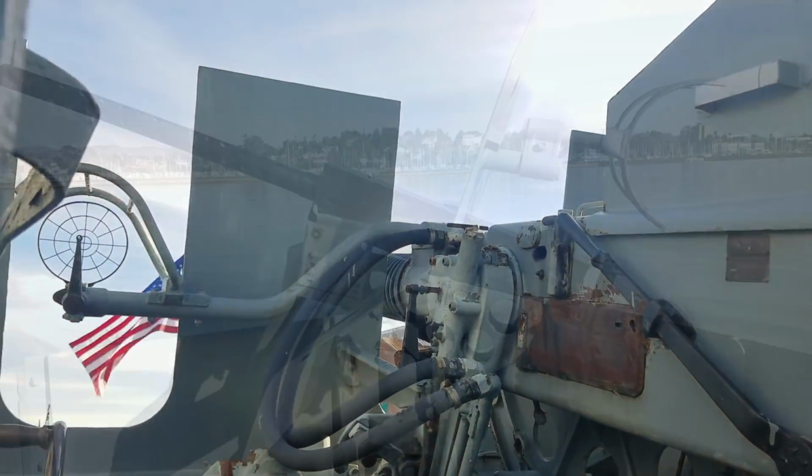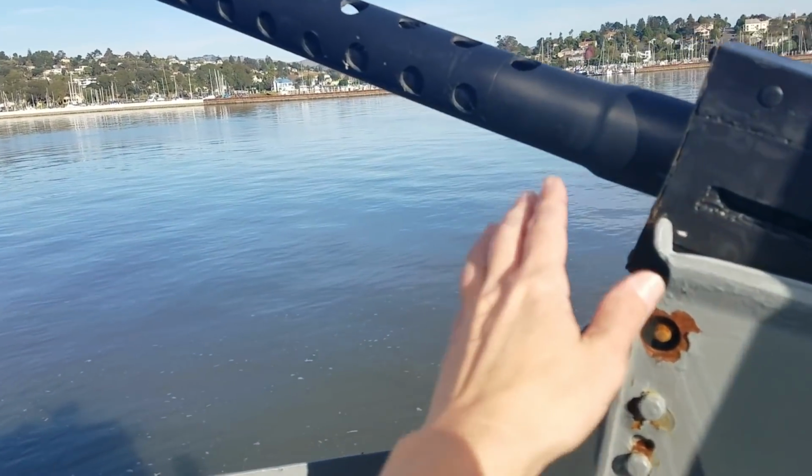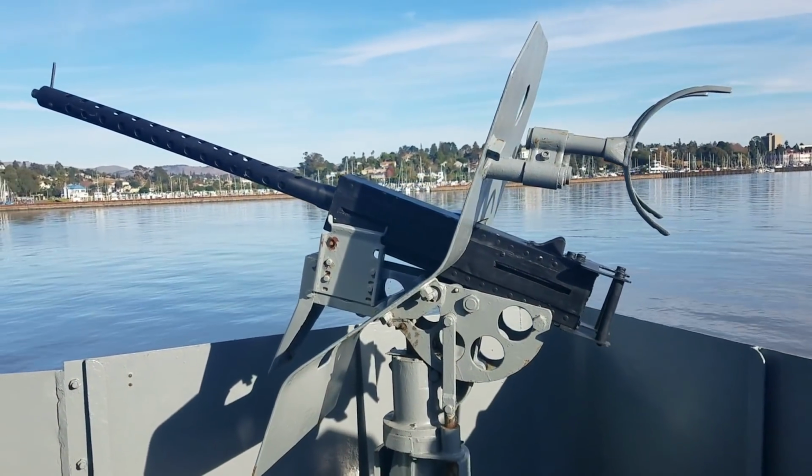Oh, yeah. Hey, by the way, I just found out that these aren't the original guns. These are recreations. This is just made out of PVC pipe. There was a local guy who built this, and it looks exactly like the real deal.